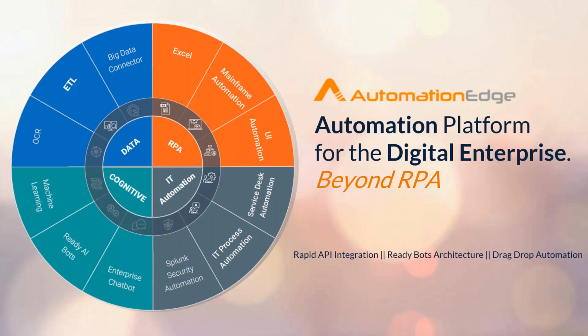And when we are talking about IT automation, we of course do core IT automation, which is runbook automation activities like adding users to AD, resetting passwords, granting access to shared folders, etc. And then you have your service desk automation. Maybe you are getting a mail and then you want to create a ticket automatically. So creation of tickets, updation of tickets, closing of tickets, all of these things are done automatically.